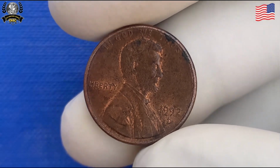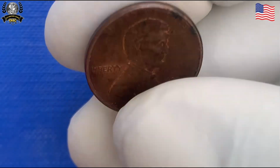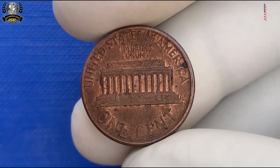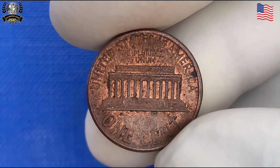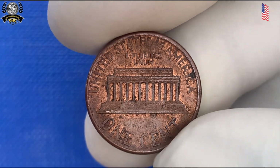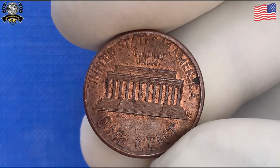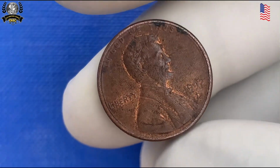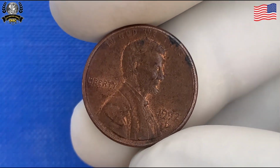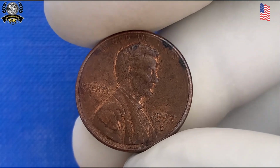At first, many collectors weren't aware of this error, and it went largely unnoticed. However, as word spread among coin enthusiasts, the demand for these error coins skyrocketed. The rarity of the close AM variety, combined with the fascinating historical context of the 1992 penny, made it one of the most desirable error coins for collectors.